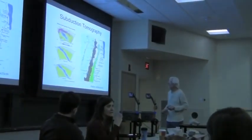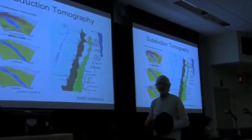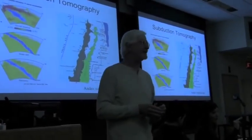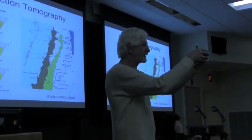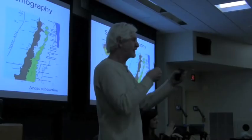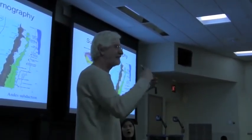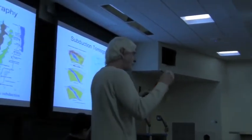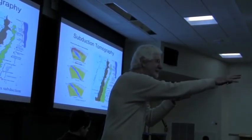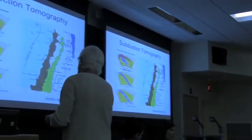So the subduction zones have earthquakes down to about 500 kilometers. Recall, three kinds of plate boundaries. Mid-ocean ridges: the earthquakes are all shallow, down to about 15 kilometers. Transform faults: the earthquakes are shallow, down about 15 kilometers, no more. But subduction zones go down 500 kilometers because the subducting crust that is going down is cold. So it stays brittle, and brittle breaks.